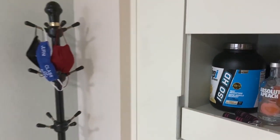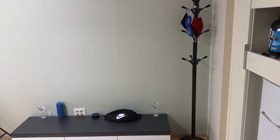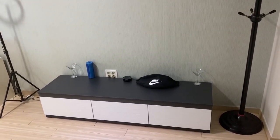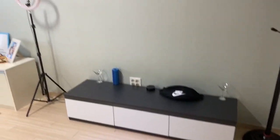And if we turn this way, you can see my coat rack, which I turned into my mask rack because it's too hot for coats. And my TV stand, which I didn't know I was gonna have a TV stand. This is from my old apartment. But, you know, it kind of makes good use. I use that for storage as well.